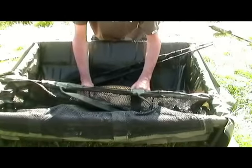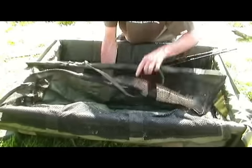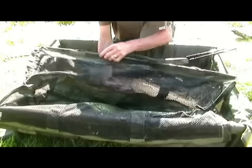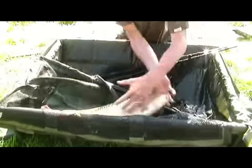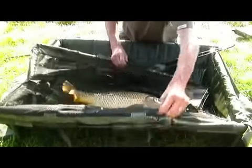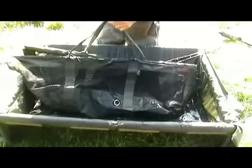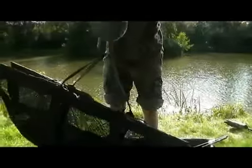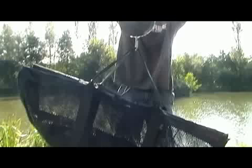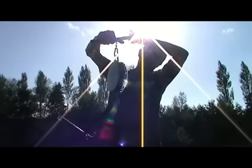These carp cradles are brilliant for the fish, but because they hold water, they think they can swim in them, and you tend to get a bit wet. Oh, that was handy. Let's see what she weighs. A little bit bigger than the last one. 8 pounds exactly.